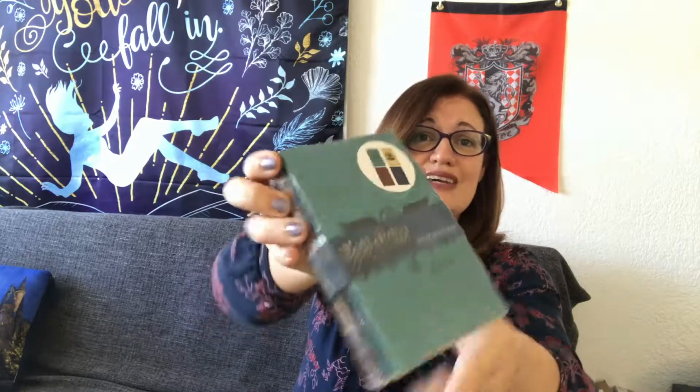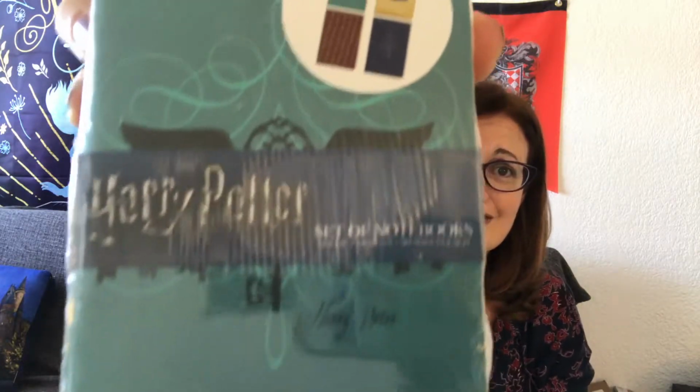All right, so that was item number 1. Oh, this looks amazing already. It looks like a little set of journals. Oh my God, I will so use this. I will totally use this to take notes. Set of notebooks, 4 designs. It says 50 sheets each. Harry Potter. All right, let's go ahead and open these up. Why not?